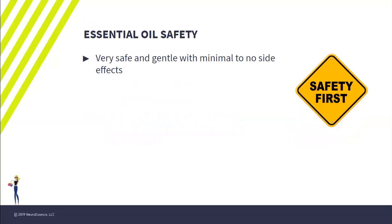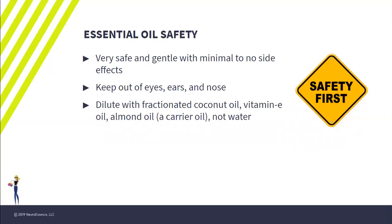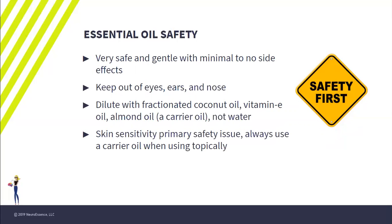So, a little essential oil safety: very safe and gentle with minimal to no side effects. Minimal, again, we say because if we're not using them properly, we can have side effects. Keep them out of all orifices, eyes, ears, and nose. You do not need to put them there if you're having issues with those areas. You can apply them to areas around those areas and it will find its way to where it needs to go, okay? Again, dilute, as we had talked about. Make sure you do that skin sensitivity test.